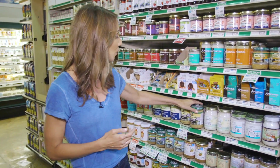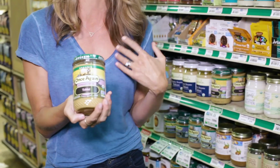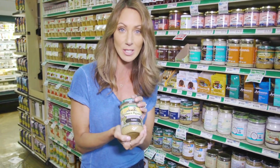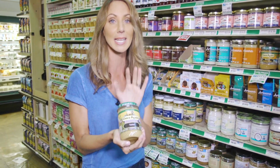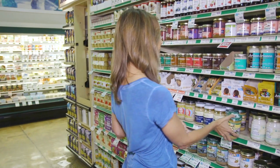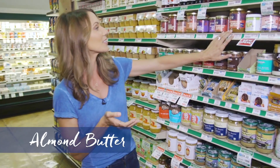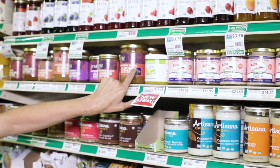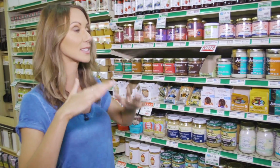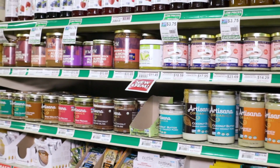Getting your nut butters, I always have tahini stocked. Tahini is to make your own hummus, or you can use it as a spread on sandwiches or wraps. It's just 100% sesame seeds, which, remember, are super high in calcium, and it's just a wonderful, delightful flavor. I always like to have almond butter in stock. This one has cinnamon and maca in it, which is a superfood root that comes from Peru that has an adaptogenic balance on our hormones, especially the female hormones.